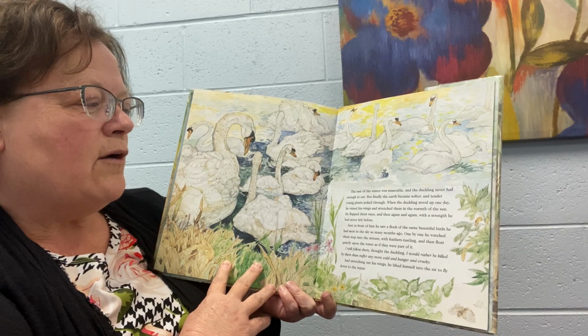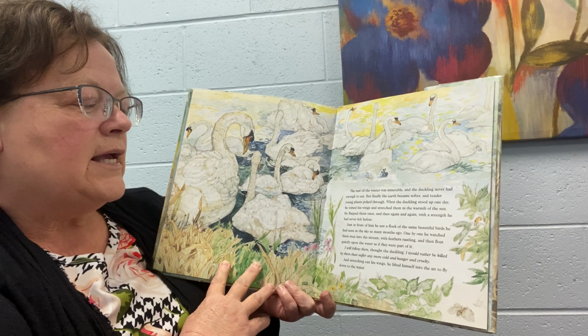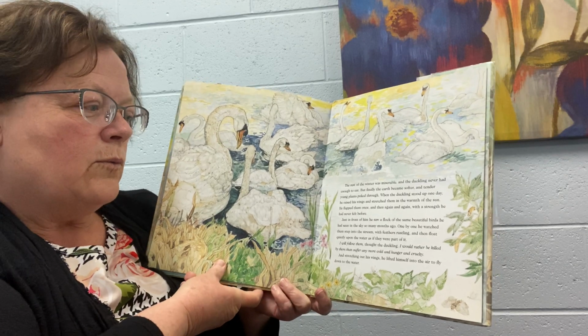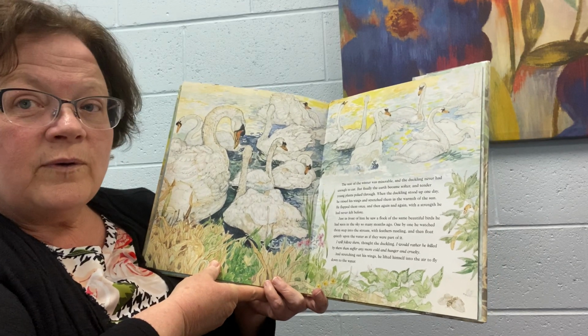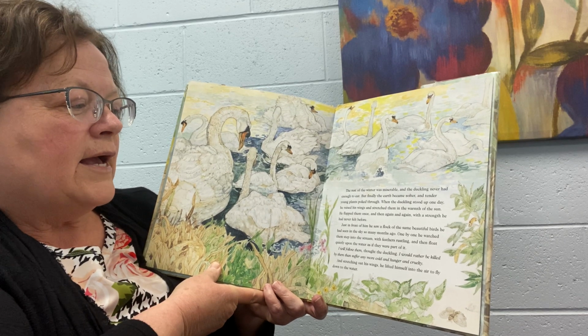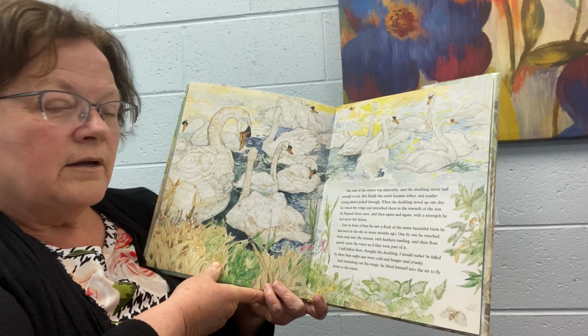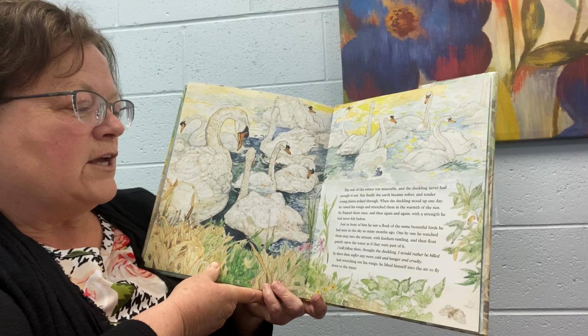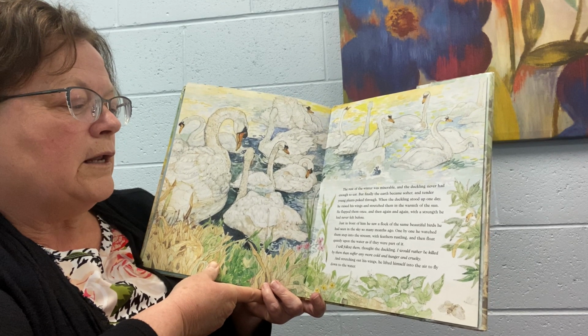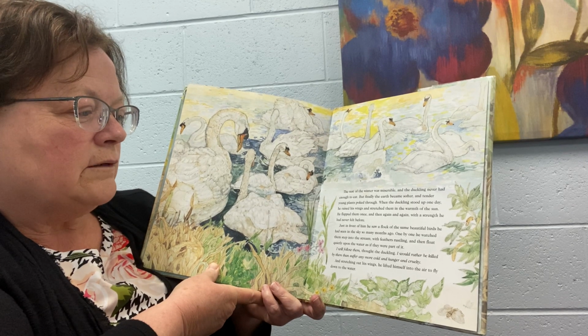Just in front of him, he saw a flock of the same beautiful birds he had seen in the sky so many months ago. One by one, he watched them step into the stream with feathers rustling and then float quietly upon the water as if they were part of it. "I will follow them," thought the duckling. "I would rather be killed by them than suffer any more cold and hunger and cruelty."